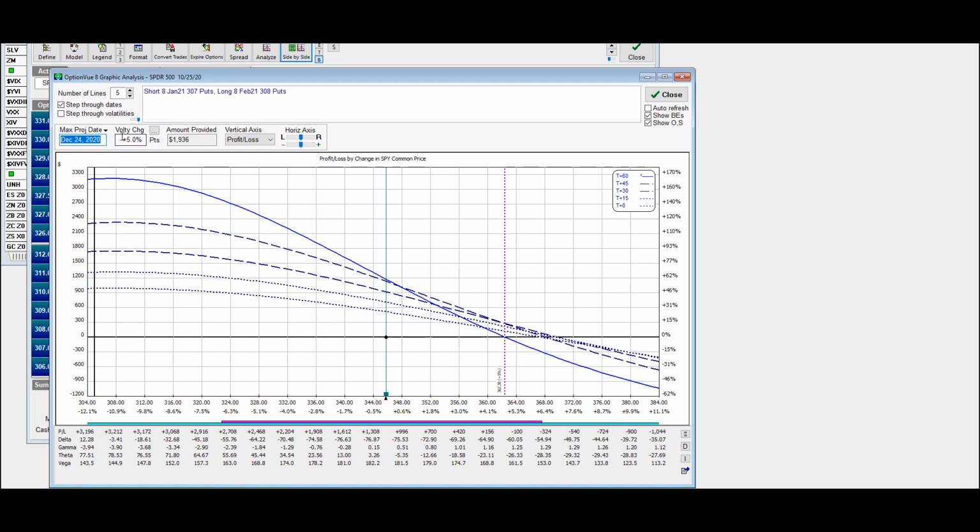If I go to expiration, oops, wrong one. Now let's go T plus 85, I think was right. Oh, I thought it was 80. Let's see. Was it 85?